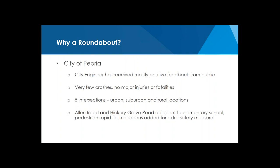They have 5 roundabouts currently in place in a variety of locations. I believe there's 2 within the urban core of the city, and 2 in suburban areas of the city, and 1 in a more rural location. One I want to point out here that was constructed in the last couple of years is at Allen Road and Hickory Grove Road. And this is more of a suburban or rural location adjacent to an elementary school, and they did install pedestrian rapid flash beacons there as an added safety measure, because they do have some higher speed traffic approaching the roundabout.